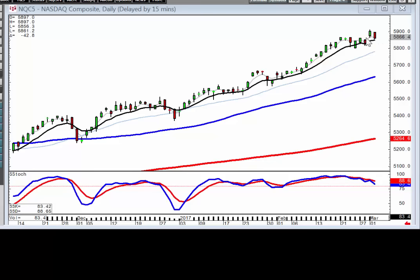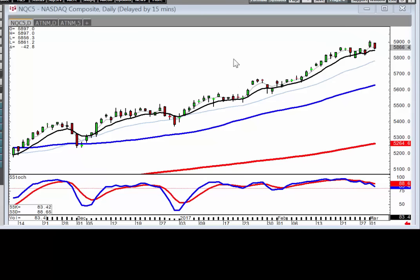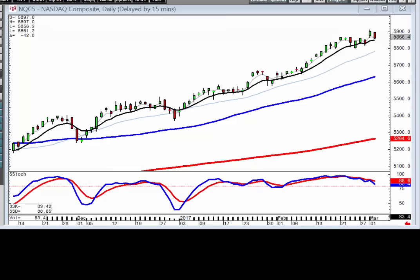As we've climbed up here a good ways, stochastics are heading down. There's some indication that there might be some selling or profit taking. Not necessarily meaning there's a change of the overall trend, but a possibility that there could be a pullback and then after that some additional buying.